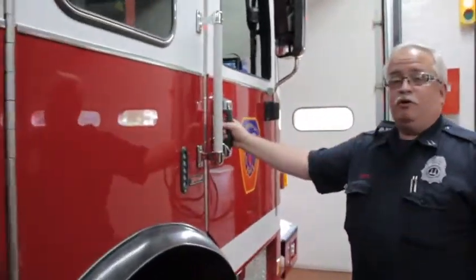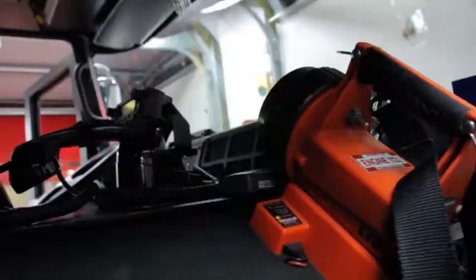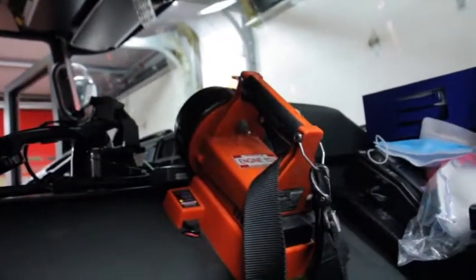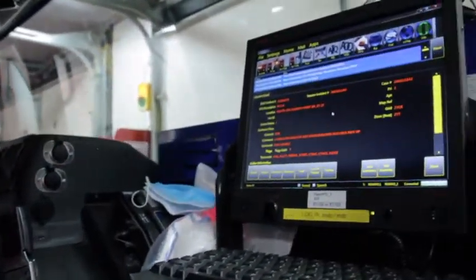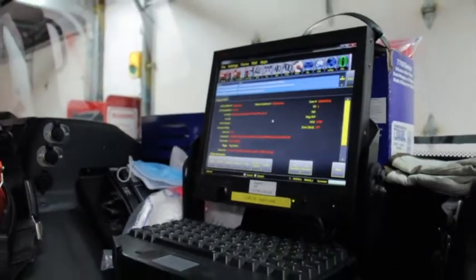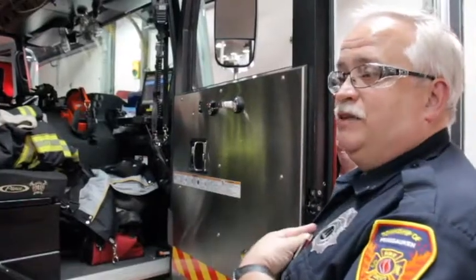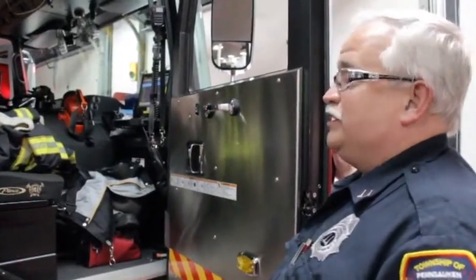This next door is where the officer rides. In this section, again, flashlight, radio, camera, a computer system. The computer keeps us up to date with what's going on, especially if things change on the way. We may be on the way to the fire and the police officer gets there first. He can pass information on, which helps us. But communication is the key to everything.